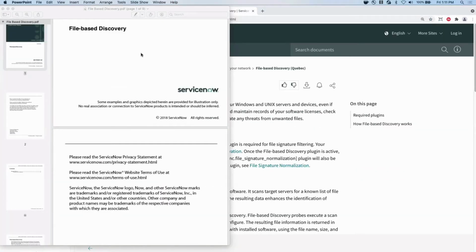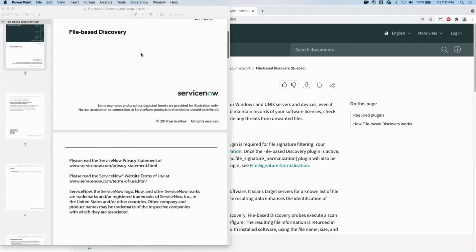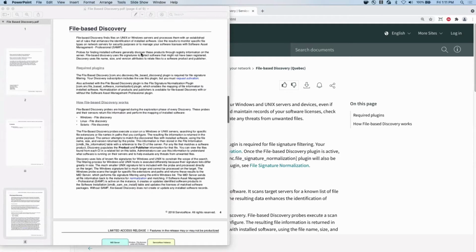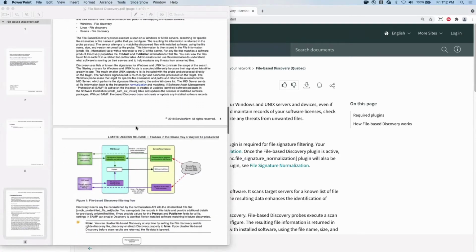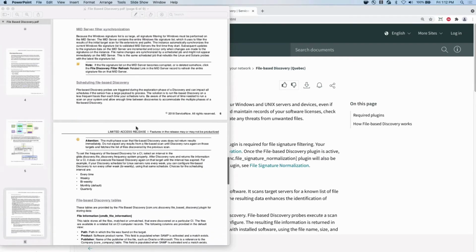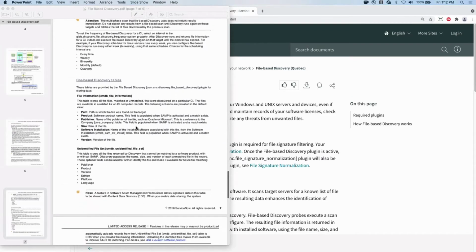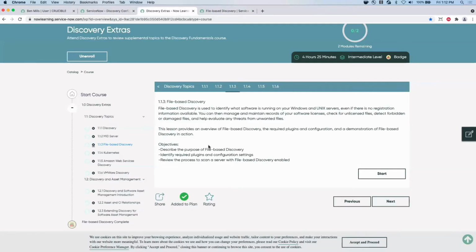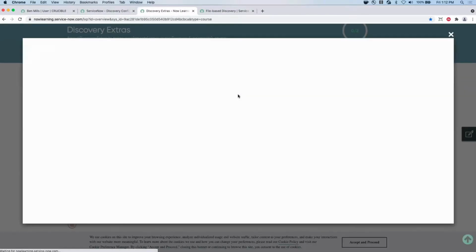So using this as a guide, I found this document as well on the community. It's an old standard document, but it goes through not only what we have on the docs page, but also has a little bit extra examples. When I'm able to put this video up on the community, I'll have this there as an attachment as well. So a lot of great information out there to manage and maintain file-based discovery and get you rolling in a good direction.